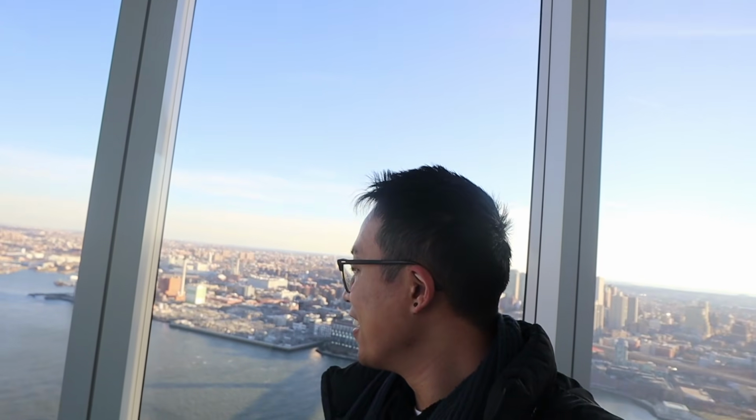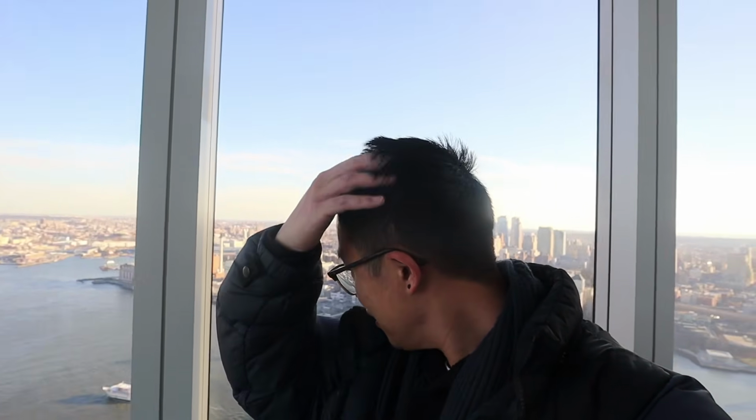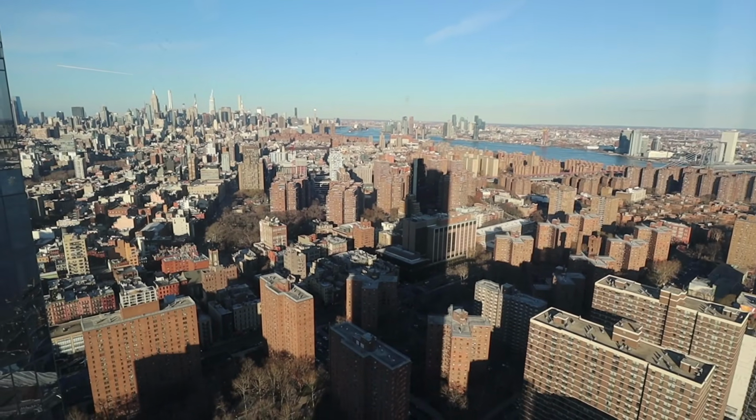That's freaking crazy. This is like a whole observatory by itself. Whoa, look at this side. I have always been making fun of this building or just kind of talking crap about it, but now that I'm here, it's actually freaking incredible. Like, this view is jaw-dropping. I'm not even kidding. Holy crap.